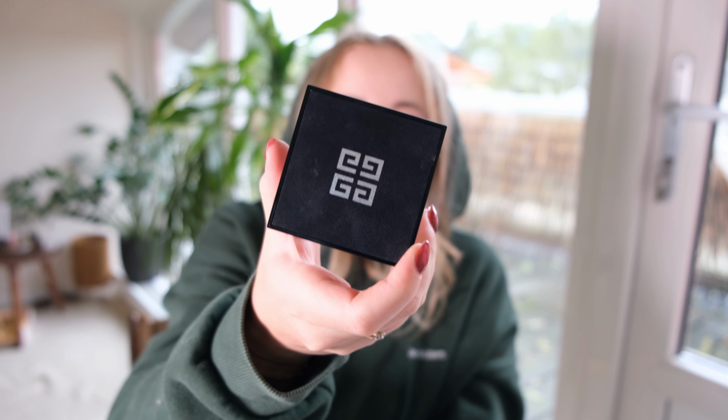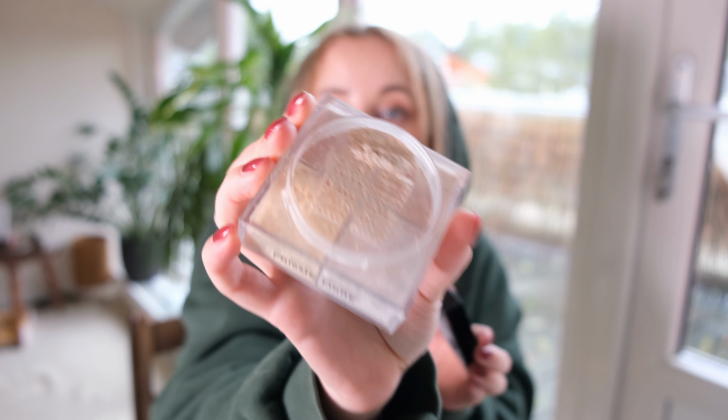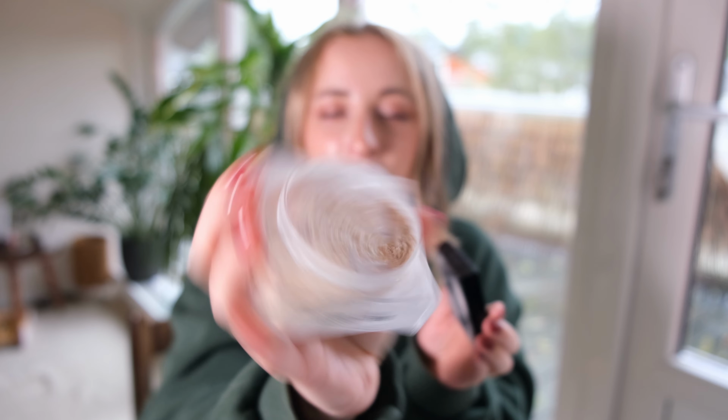Another thing that I would recommend, it is expensive but I love it and I didn't regret purchasing it, is the Givenchy Prisma Libre Powder, and I have it in the shade 2. Shade 1 also looks really interesting, it's like pastel colors. I don't like powder, but I love this one. It's really finely milled. It looks beautiful on the skin. It performs amazingly, it blurs. And I love using this one because it's so fancy.